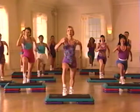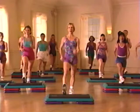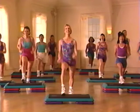Again, take it up and down. Now you don't want to force it. Make sure it feels good. And down. One more. We're going to stay down.